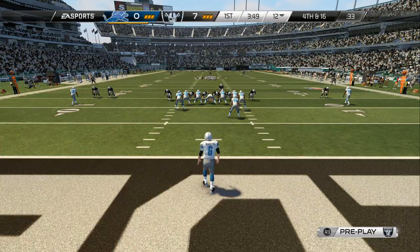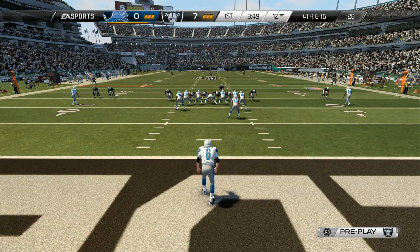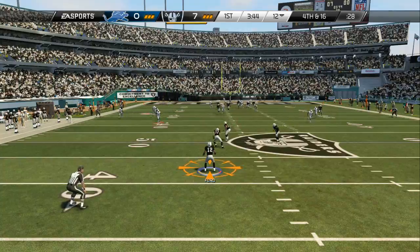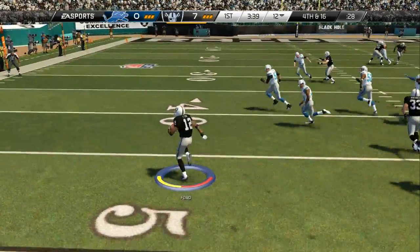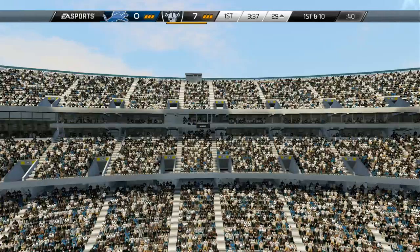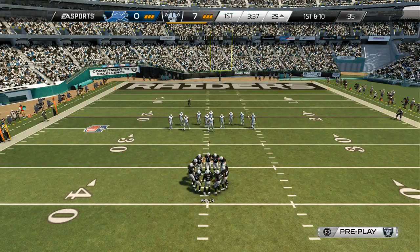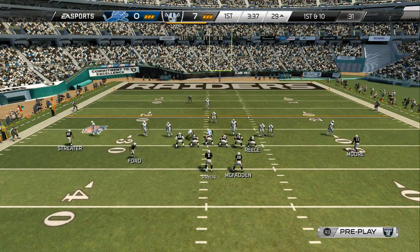The punt team is in place and ready to perform. You've got to be tough and aggressive as a punt returner in this league. Get right up the field. Nice yardage.